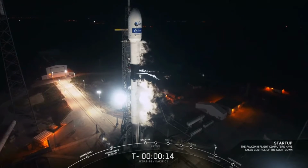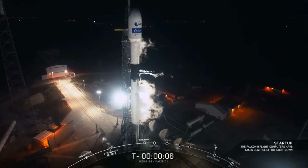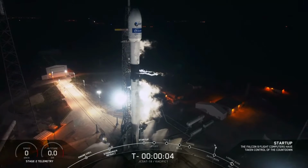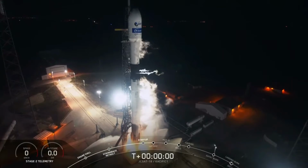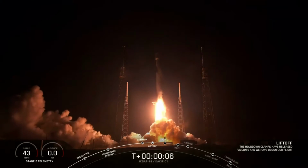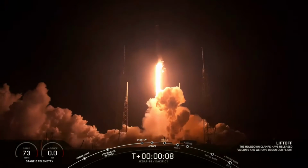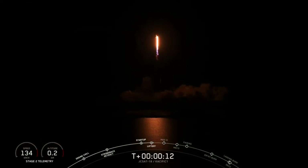T-minus 15 seconds. 10, 9, 8, 7, 6, 5, 4, 3, 2, 1, 0. Ignition, liftoff. Vehicle is pitching downrange.